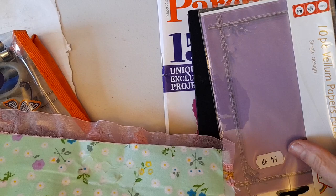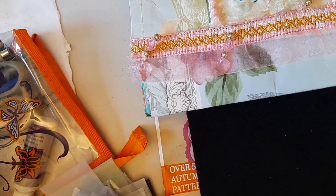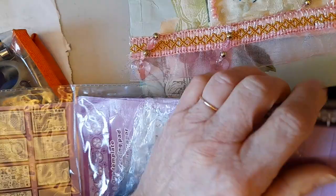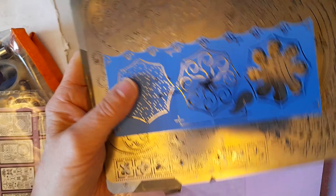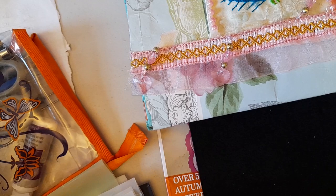So there's that. Then there is this packet which has got the templates in for Pergamano. So there are a few templates in here like this. So this is a craft that I'm really not used to, so I have no idea how it works or anything like that, but one of you might know or have done it before or be interested in doing it. So there are all those templates.